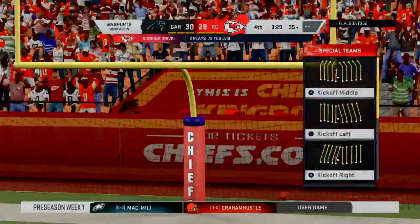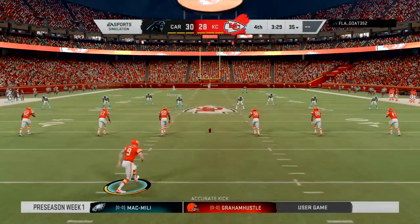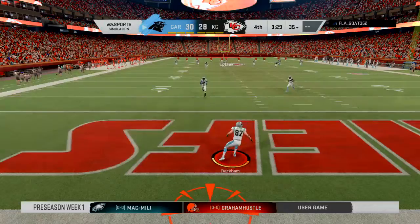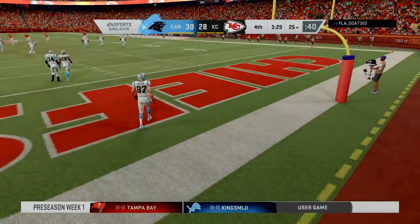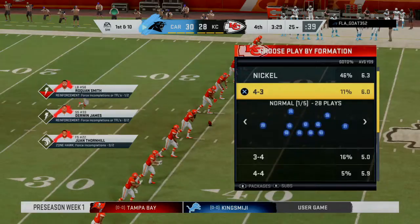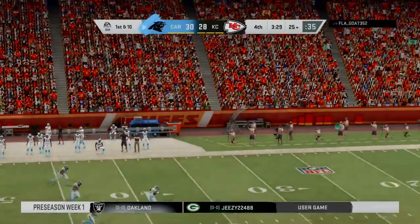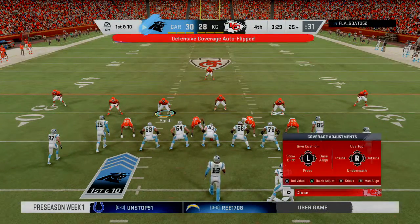Extra point splits the uprights. And the lead is down to 2. So the lead shaved to 2 now as the kickoff is away. And that'll carry over the back line of the end zone for a touchback. The Panthers out there and ready to begin their next drive.